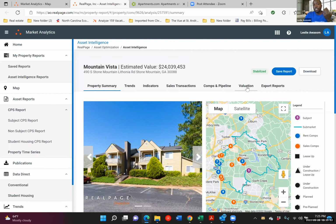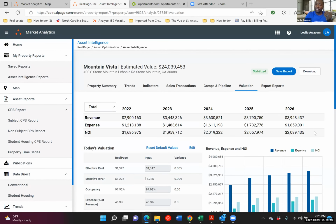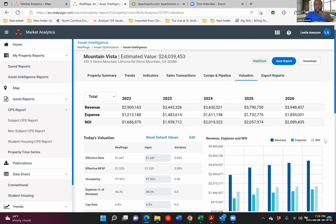So RealPage is currently valuing this property at 24 million. And this valuation is based on the average rents in that area and the average expenses in that area, taking into consideration the most recently reported numbers on that area. That is how RealPage comes up with its valuation. It's valuing this property as of today at $24 million, and we're buying this property at $17.86 million.